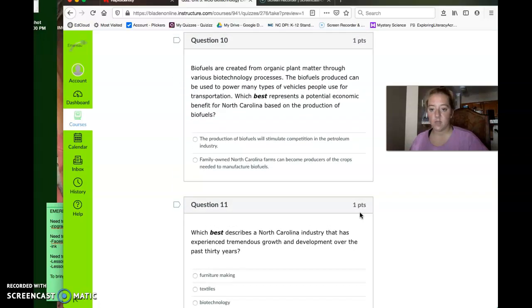Question number 10. Biofuels are created from organic plant matter through various biotechnology processes. The biofuels produced can be used to power many types of vehicles people use for transportation. Which best represents a potential economic benefit for North Carolina based on the production of biofuels? The production of biofuels will stimulate competition in the petroleum industry, or family-owned North Carolina farms can become producers of the crop needed to manufacture biofuels.